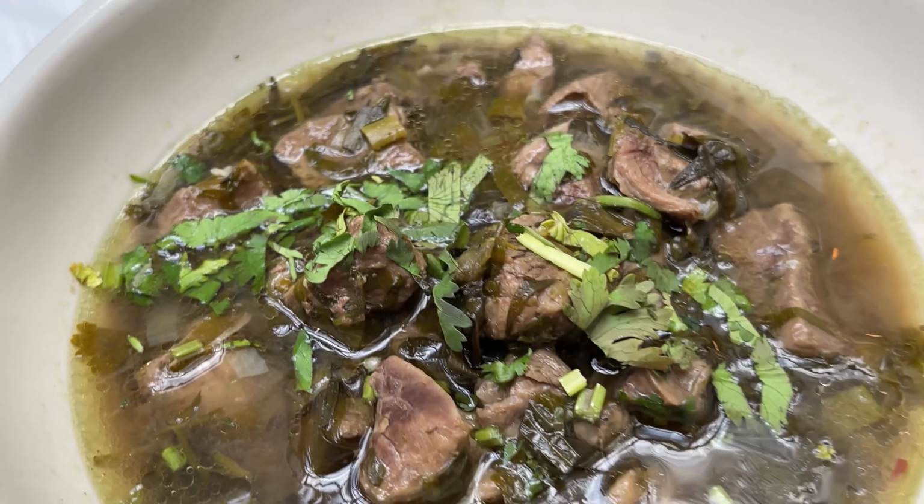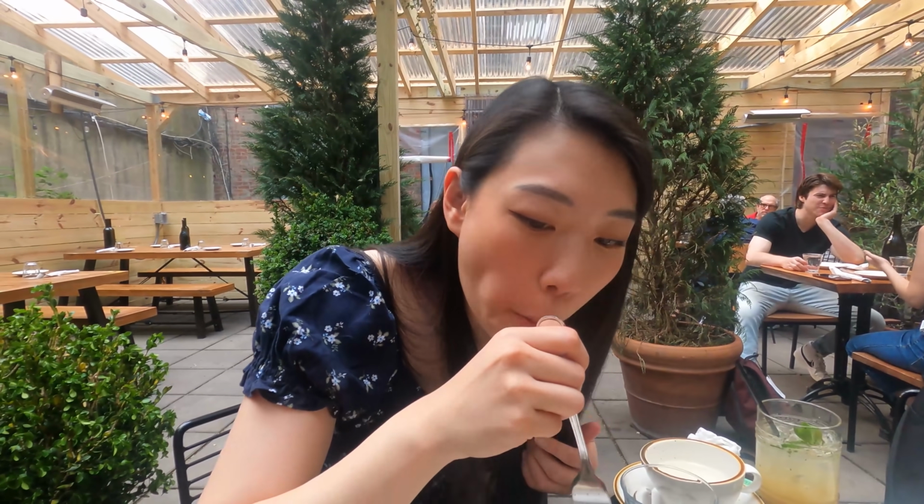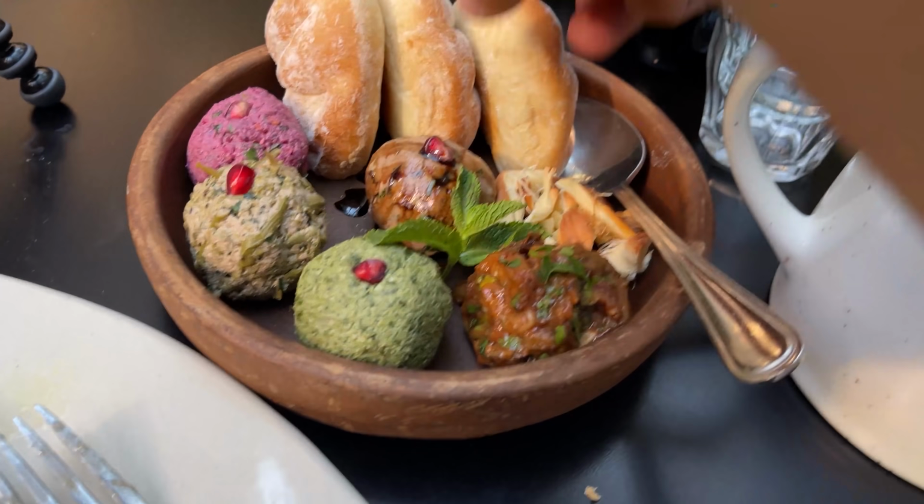This aroma is just so enticing. And the flavors are great. Lamb's a little dry. Here, try it, let me know. It's really tender. The flavor is definitely there, but it is a tad dry. I think of all the stuff that we got, this Taste of Georgia is my favorite. Just dipping these little balls of vegetable dip, and you get it with the bread.